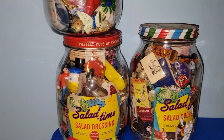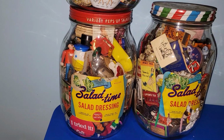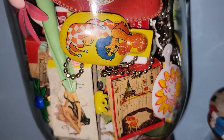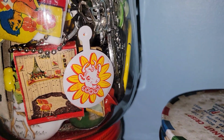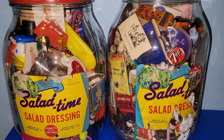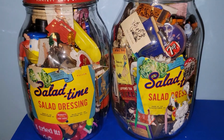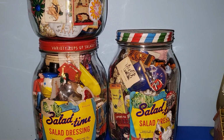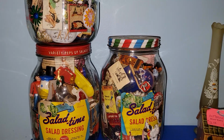So there are so many cool things that you can find for these. I mean, look, there's a little Blondie purse. We've got some of those clickers. We've got some pinup matchbooks. We've got a Borden's ice cream pin. So many different fun things that are out there waiting to be discovered and saved that you can put in these. So I know I did spend a little bit more time talking about these, but I know you guys have been asking me to share them. So I hope you all enjoyed seeing the junk jars.